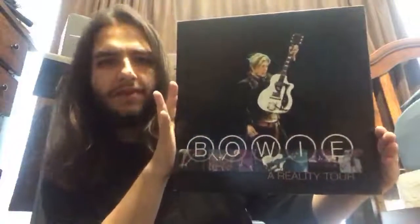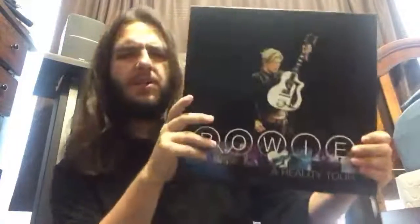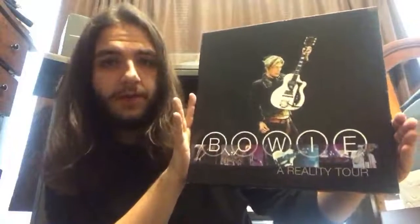This is David Bowie, A Reality Tour. This is a 3 LP box set of a show from, I believe, Dublin, from his last tour in support of his studio album Reality. This was a fun listen because you get a lot of new stuff off of the Reality album as well as the one prior to that, which I believe was called Heathen. And then, of course, you get the other classic Bowie tunes on here, like God Bless David Bowie. Yes, God bless him indeed.